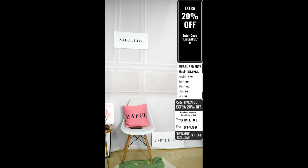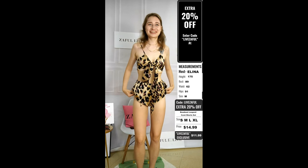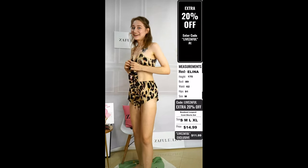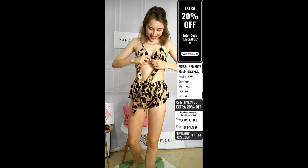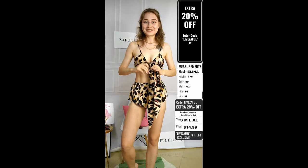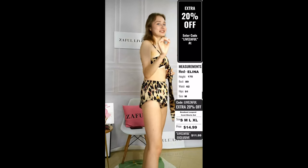You know, guys, right now I feel like I don't wear clothes. Oh my god, it's so funny. I feel like I'm a little bit naked. Okay, next item. It looks like I'm wearing a swimming suit. You can imagine this swimming suit.